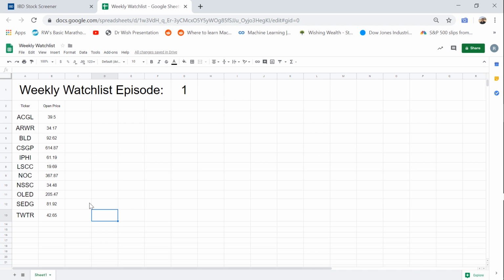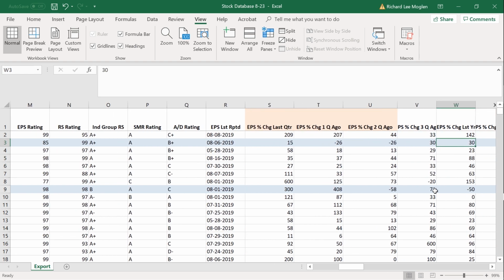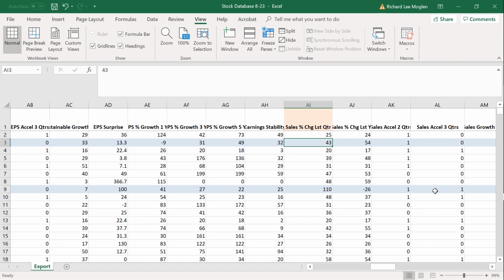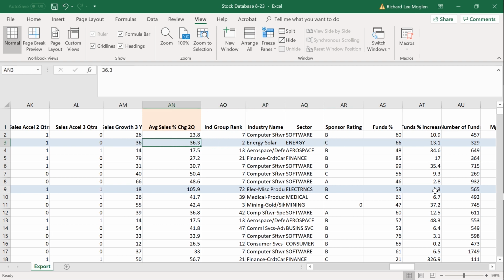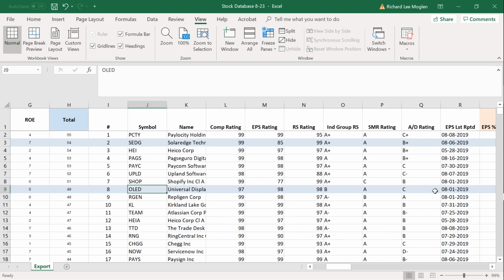But getting back to this new series, let's jump in and look at the fundamentals of all these stocks. Starting with SolarEdge, you can see that it's got a really good composite rating of 99 as well as a 99 relative strength rating, but its EPS isn't that good at 85, and you can see why over here. The past couple of quarters it hasn't had particularly strong EPS, but its sales are a little bit better. As you'll see, it had a 43% sales increase last quarter, and the average over 2 quarters was 36, so pretty good sales numbers. It also has a fantastic return on equity of 32.8%, and it is also on the IBD top 50.